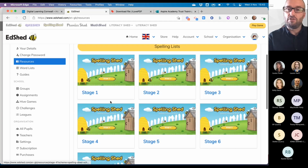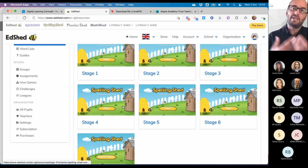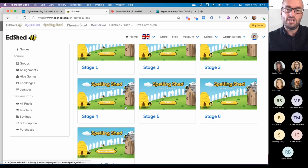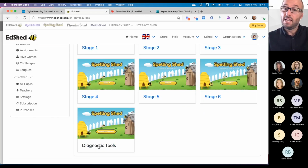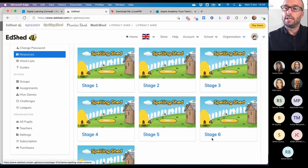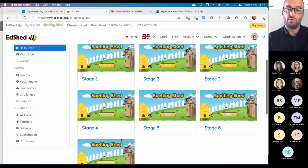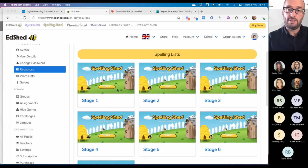It hides away year 1 to 6 with stage, so that if you've got some children who are in year 5 but they're working on year 3 type spellings, and you give them stage 3, they don't say, why are you giving me year 3? So that's why they've used the word stage. And there are these diagnostic tools. I don't have that much experience of using those, but they work as a quiz, as a way to find out how well your children can spell. So they may be a bit of fun that's worth doing if your children are new to Spelling Shed.